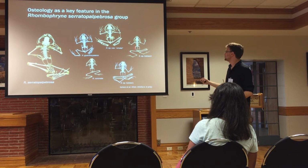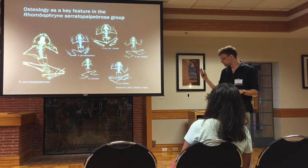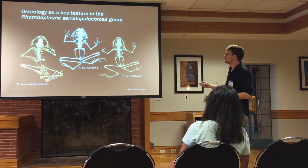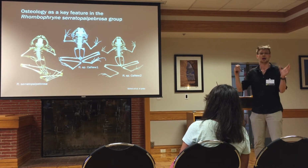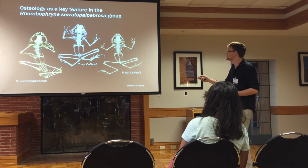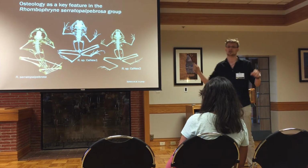So we can still use the osteology of the frogs, even though we've lost the other data. And so we use that, and we've already managed to describe one new species last year. We've got 2 more coming in December, and we're working on 3 or 4 more. So 2 examples of that are these. There's candidate species 1 and candidate species 2. You can just see here that there's a little bit of differences between these species. They're extremely closely related to serratopalpebrosa. They're from the same radiation. But if you look at the shape of the hip, it's narrower in 2 than in 1 or in the original serratopalpebrosa. You can look at the prootics here to see that they're more flared in some species than in others.